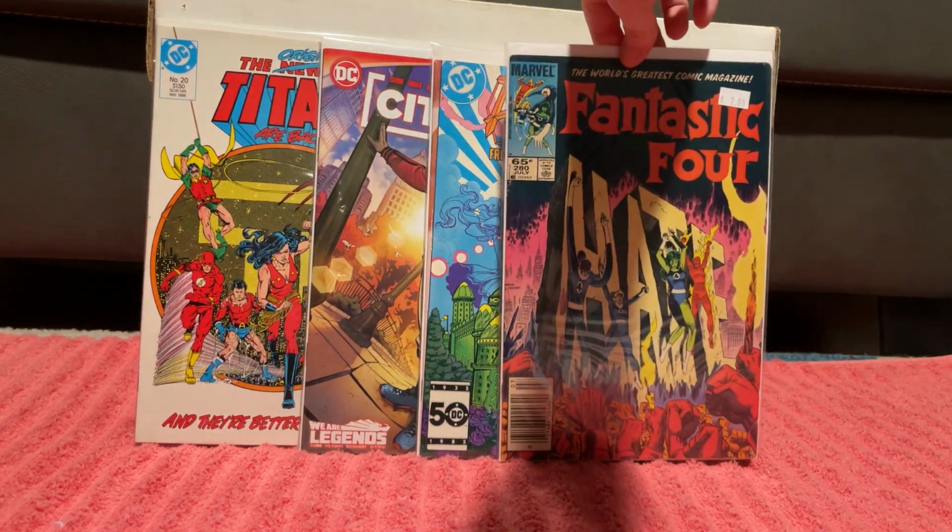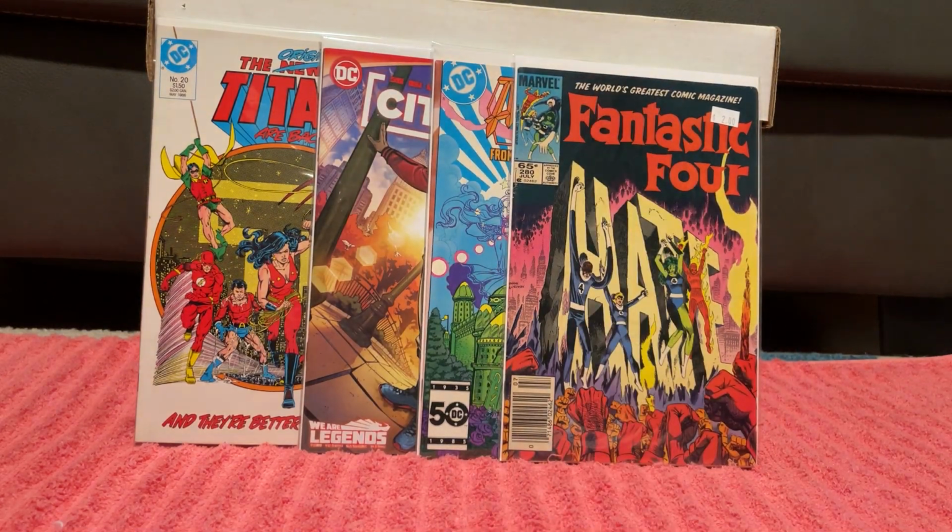Fantastic Four #280 is my next $1 book. In this issue, Sue Storm becomes Malice. I flipped through it, and it looks like such a good story. I am definitely going to go into my Marvel Unlimited app to read this whole thing.